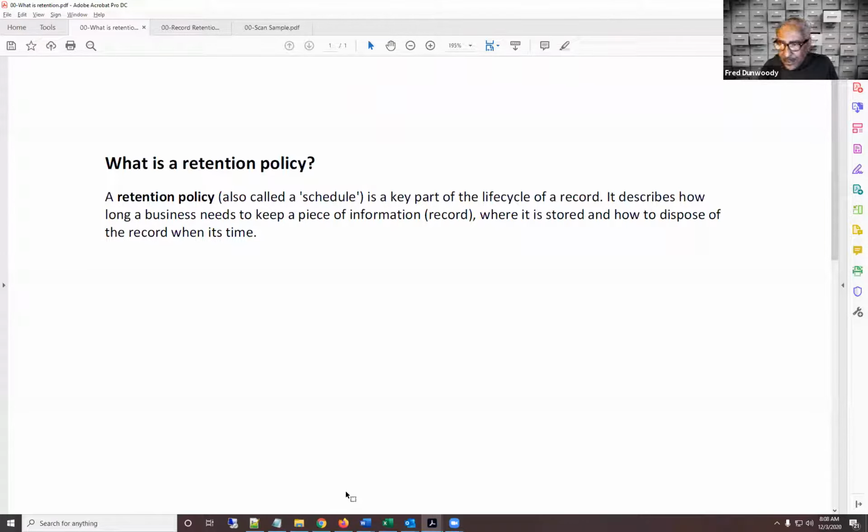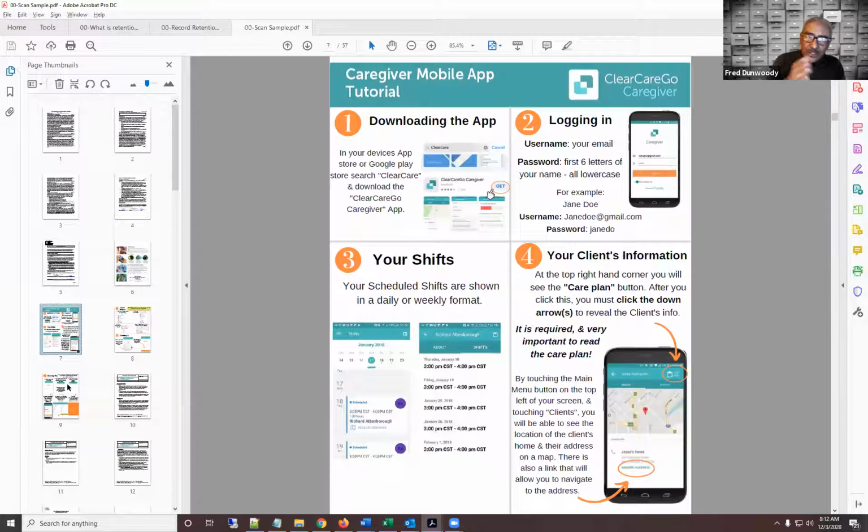How do I apply a retention policy to these 4 pages, a different retention to this page, and so on and so on? I can't. So I would have to know that all these documents are sitting in this one file. And when it comes time to get rid of those documents, I have to open up this file, find that particular page, and then delete it. So what are the tools that we can use?